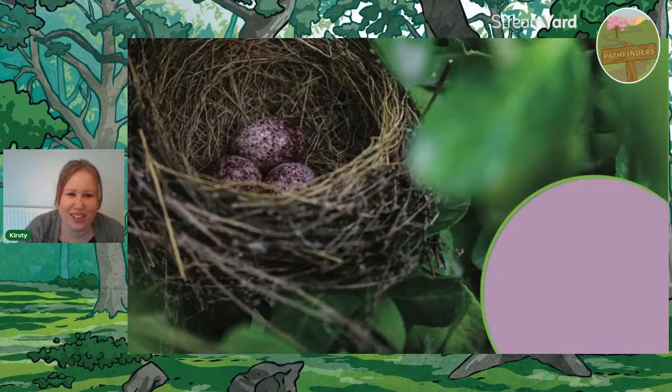What do we think? Well, this looks like a very, very cozy place to have a nest, doesn't it? Would you like to have that nest? Some of you said you fancied a nest right up in a tree. I think I'd quite like that one too. Let's have a look. Oh, oystercatcher. That was the last one. You were right. Somebody said oystercatcher. You got it. Thank you for helping to ID that bird.